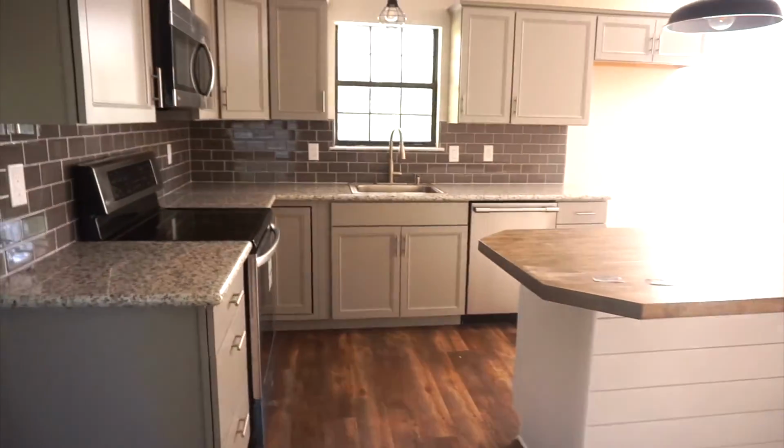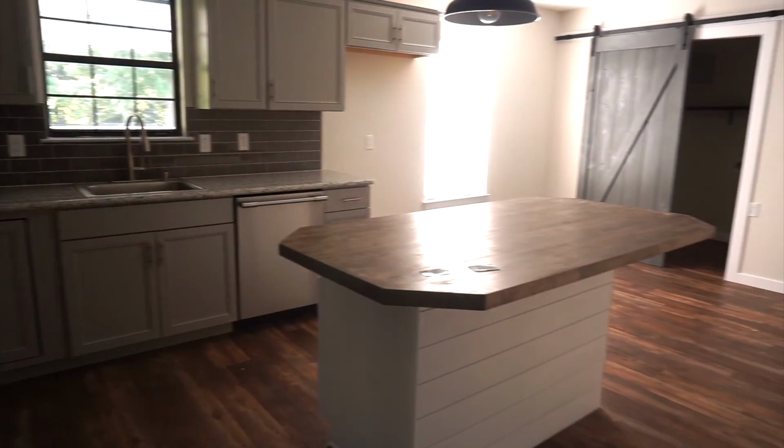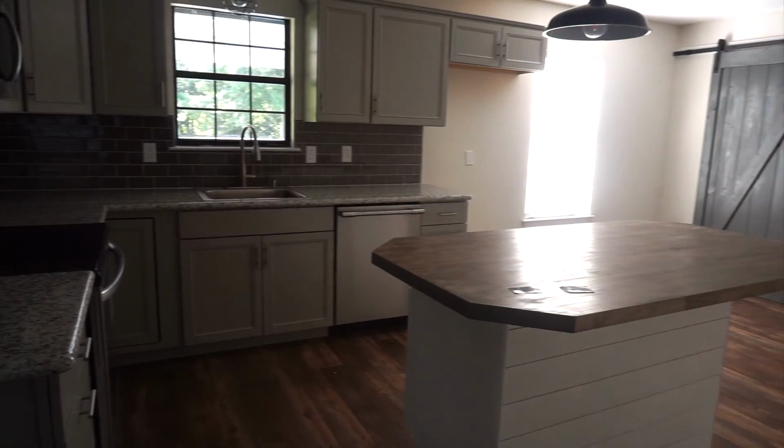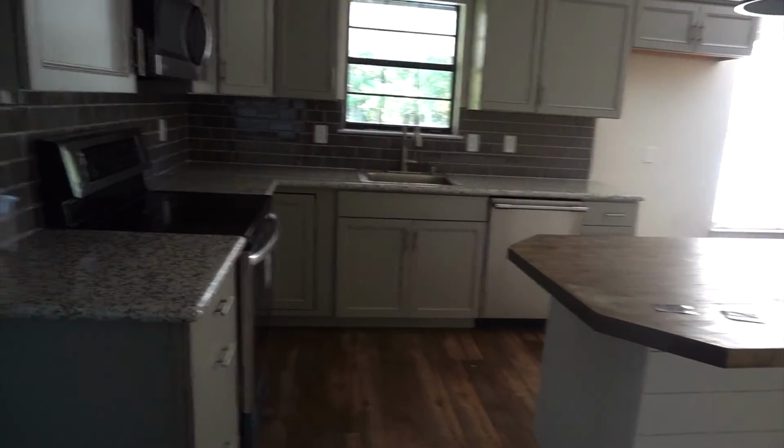My favorite room is the kitchen. Love our floors. They're like the vinyl plank or whatever. I think that's what it's called. Super popular in homes down here because it doesn't warp. And I love the shiplap here.